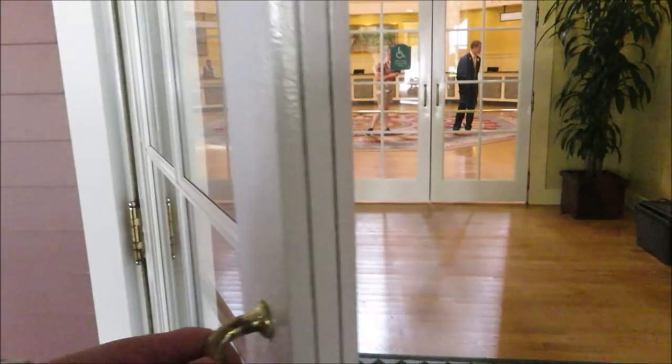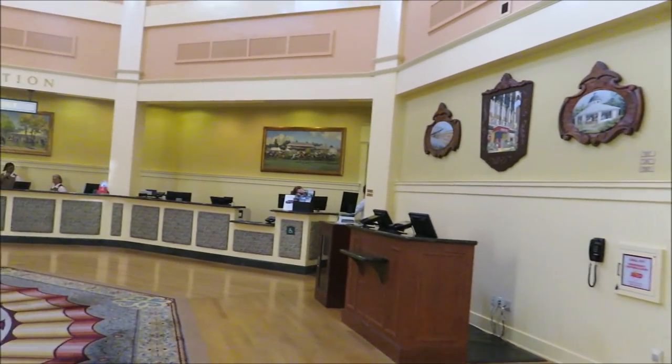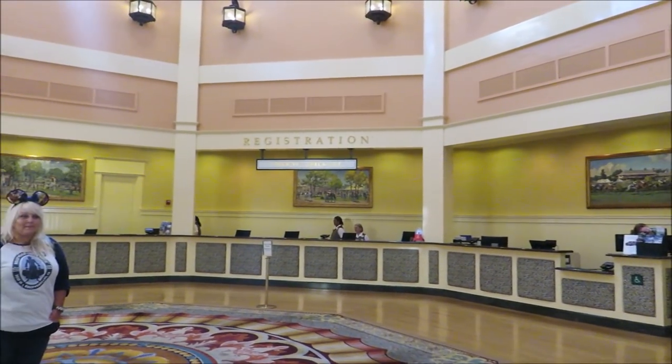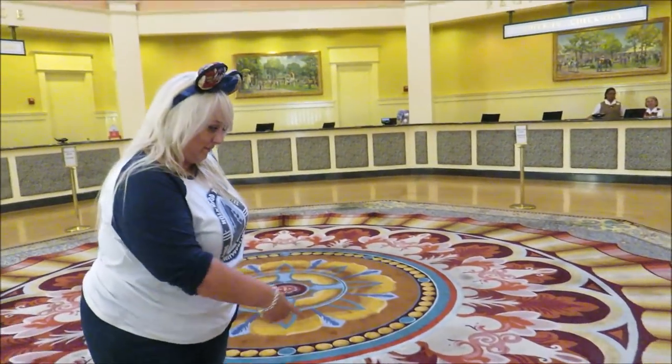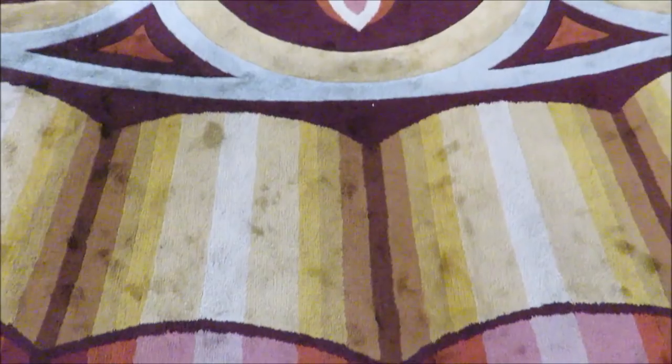Oh, goodness me. Wow, look at this check-in area. Look at this rug. He's steam cleaning. It's beautiful in here though, isn't it? It is, yeah. Stunning.